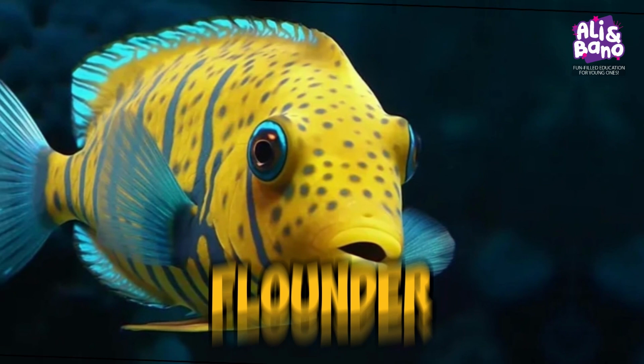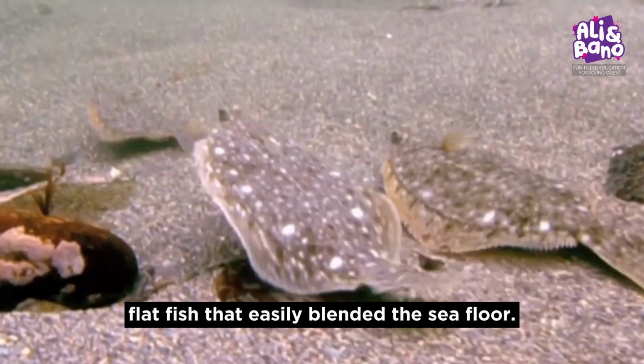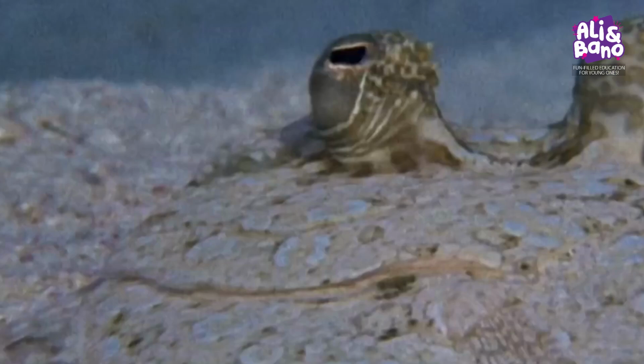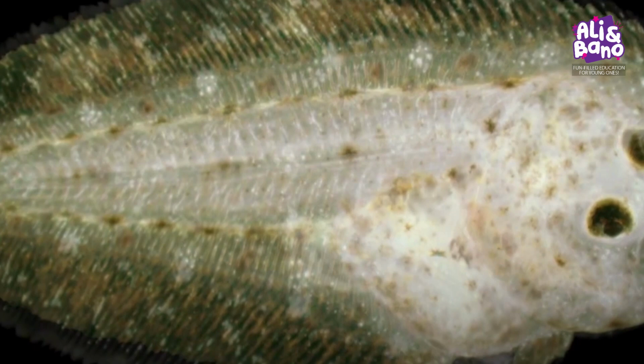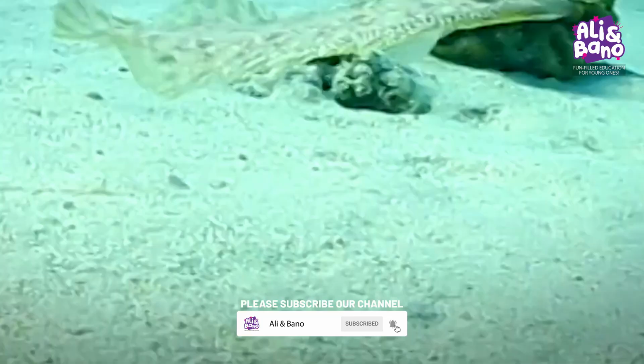Say hello to the flounder. Flounders are flat fish that easily blend with the seafloor. These funny fish have both eyes on one side of their body. Imagine looking left and right at the same time. Do you know something interesting about flounders? When a flounder is young, its body looks a lot like other fish. An upright body and an eye on each side. However, as a flounder grows older, it changes to swimming flat on the ocean floor and both eyes move on the top of its body.